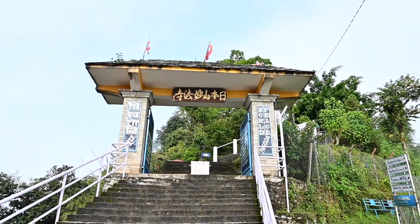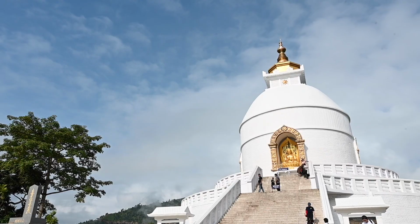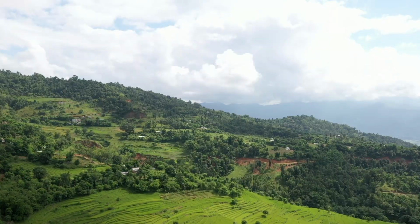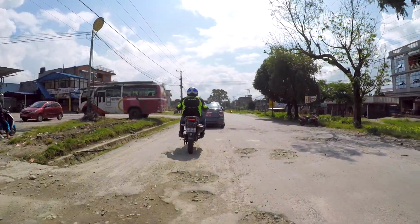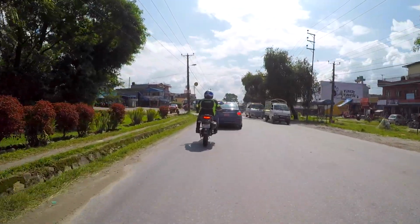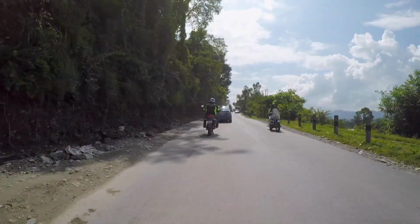Pokhara also plays host to a renowned monument called the World Peace Pagoda, which is where we headed off next. No time for meditation though. We had Kathmandu to get to, which meant more fun in the mountains, and by this time I was perfectly in tune with the Xpulse. So I was carrying greater speeds into corners and gliding over potholes, safe in the knowledge that the Xpulse could handle it. And if things did get a little crazy, I always had the safety of ABS to fall back on.